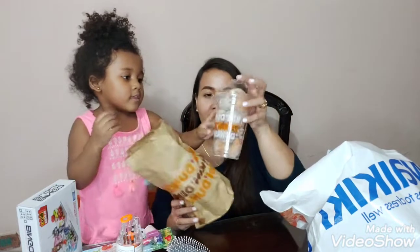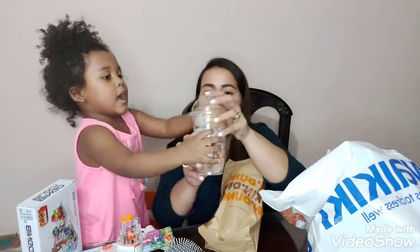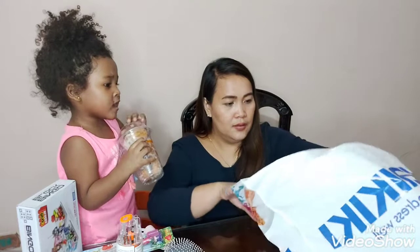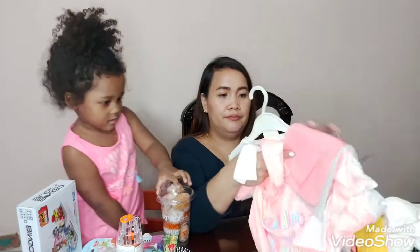Oh my. Why do we have Dunkin' Donuts in this bag? For all of us. So we have Dunkin' Donuts, yeah, for Munchkins. It's for Poggy and Pa and my ma and my sister. These are for Sarah.